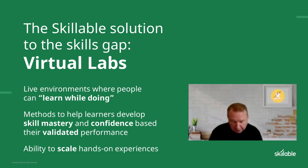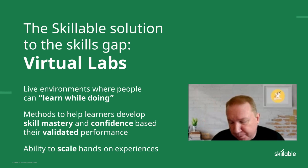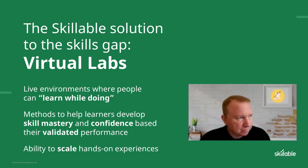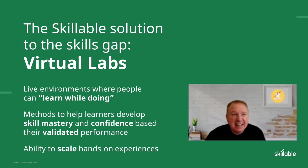And then the other thing, kind of unique to Skillable, is we are the world's largest virtual lab provider. Hundreds of customers are using us around the world. In fact, just last week, we had one of our customers start launching global programs where they're now training 50,000 people a month through virtual labs. That's incredible, but it also gets us to the point where virtual lab technology solutions through Skillable is highly scalable.